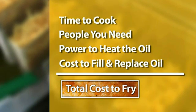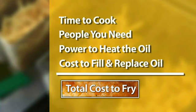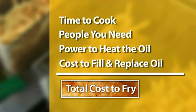When you factor in the time to cook, the people you need to cook it, the power you need to heat the oil, the cost to fill the fryer and replace the oil, it's easy to see how costs add up, increasing your total cost to fry. This can make or break what you thought you were earning on this important part of your menu.